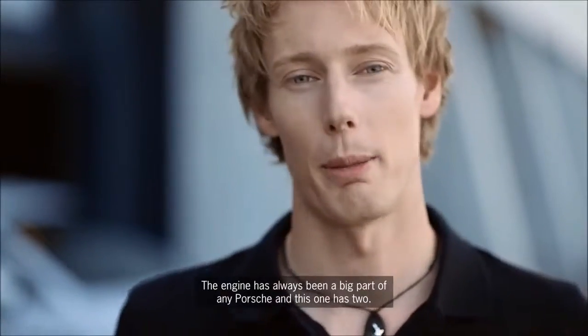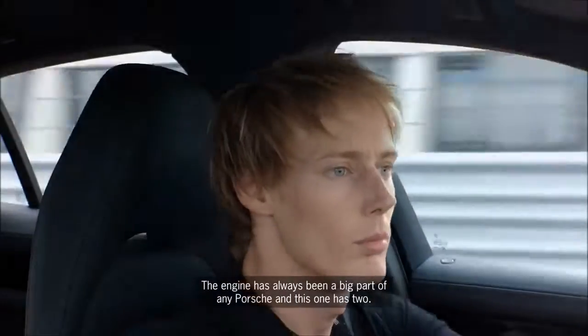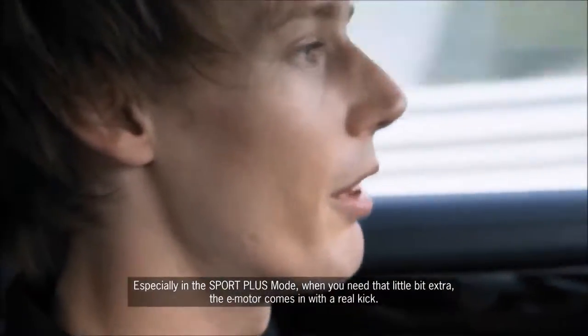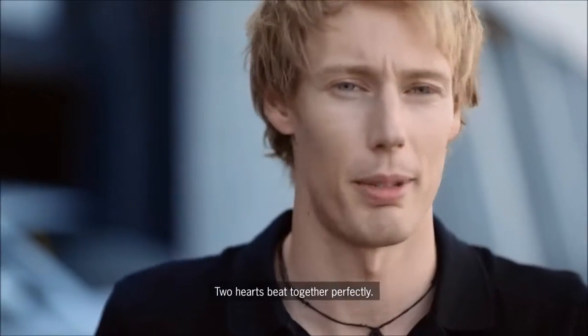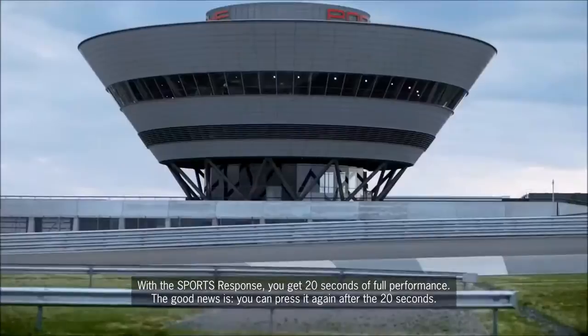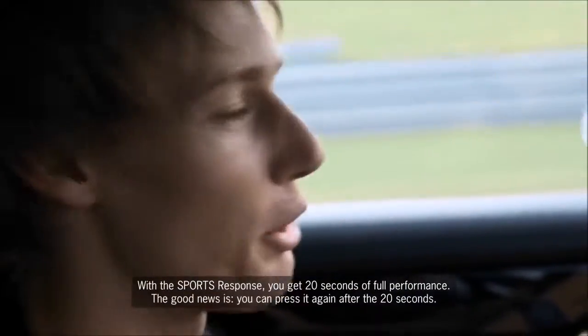The engine has always been a big part of any Porsche, and this one has too. Especially in the Sport Plus mode, when you need that little bit extra, the e-motor comes in with a real kick. The two hearts beat together perfectly. The little sports response, you get 20 seconds of full power. The good news is you can press it again after the 20 seconds.